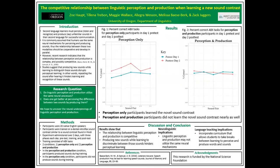This research investigates the connection between perception and production when learning to discriminate between unfamiliar sounds. It is commonly assumed that humans use the same neural mechanisms for recognizing a spoken sound and producing a sound. If this assumption is correct, when we get better at perceiving sounds, we should also get better at producing them, and vice versa.